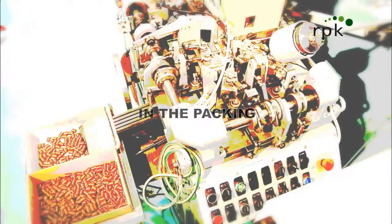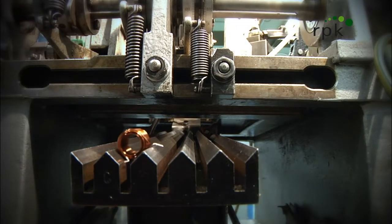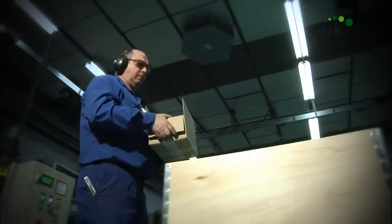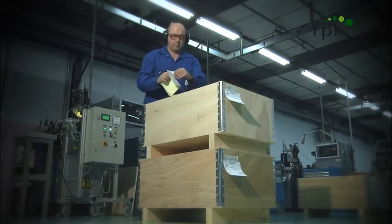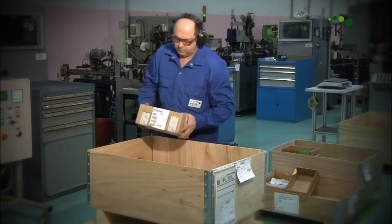In the packing. Packing takes on special importance in the process design as the copper coil is a ductile product which is easily deformed. The packing should aim to prevent coil deformation during transportation, as well as oxidation of the stripped terminals during the storage process. For this reason, 100% of the coils manufactured by RPK are packed in cardboard boxes, and these are packed in wooden crates which protect them from possible incidents during transportation and storage.